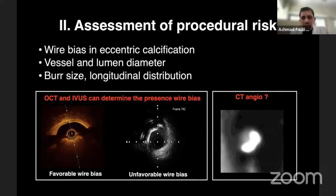Of course, afterwards we can confirm using intracoronary imaging. The other advantage is that we can measure the burr size and longitude. Based on the longitudinal distribution, we can know where the rota burr should start and where it ends. It is important to assess this kind of calcified plaque distribution and the wire bias in a calcified lesion before we use an atherectomy device.